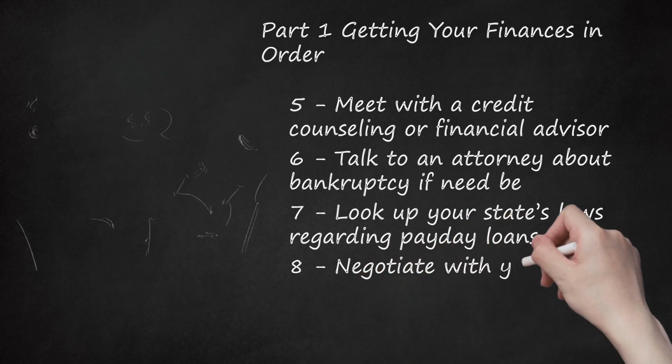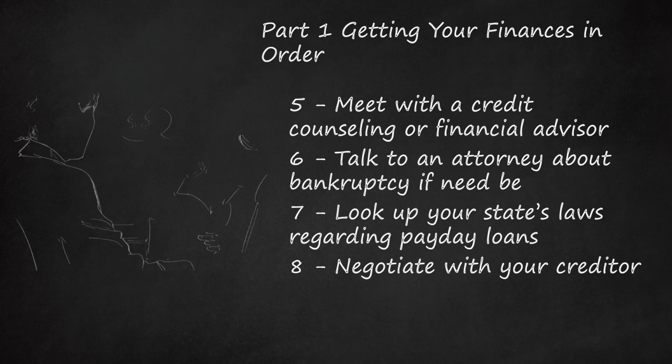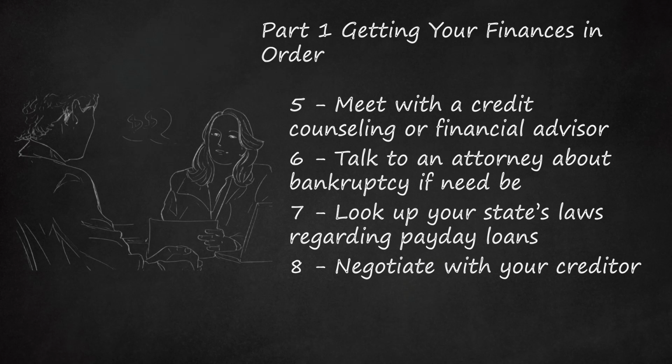8. Negotiate with your creditor. If you are dealing with a debt, it may be a good idea to simply talk to your creditor and see if you can work out a payment plan that suits you both. Some creditors are willing to accept partial payments for debts if you work with the creditor to create a payment plan. However, be sure that you can stick to this payment plan.